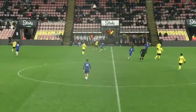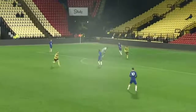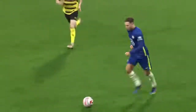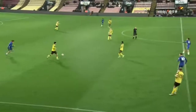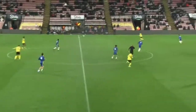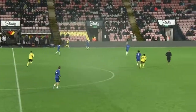Time ticking down here for Watford. Richard Olise on for Chelsea here. And there's Harvey Vale. Looks to clip it down the line. It's cut out by Ryan Andrews. There'll be a real respect between these two sets of players when this one's over tonight, won't there? They've really pushed each other to the edge. No, they have. They have.